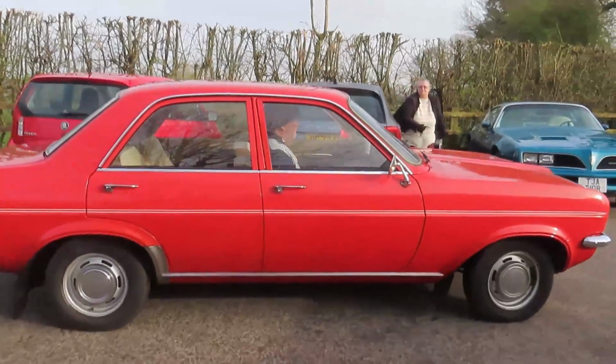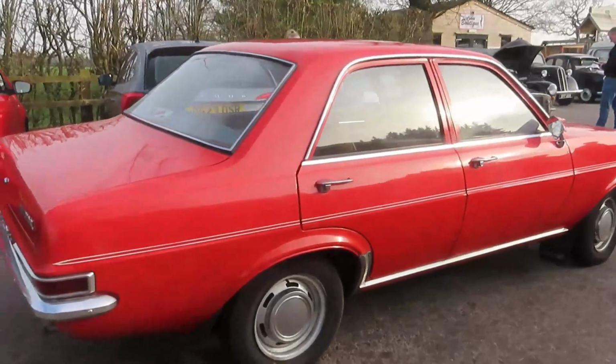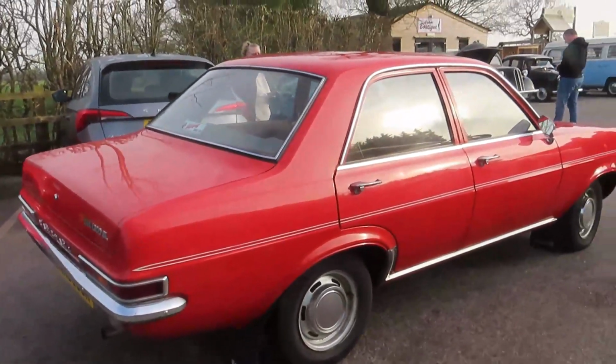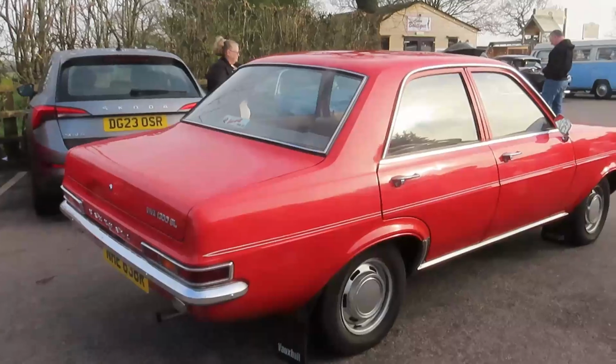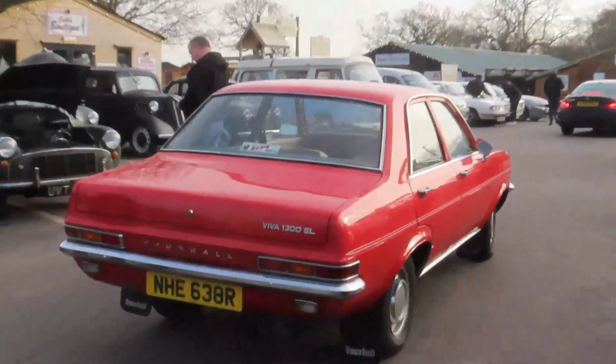I think that'd be quite a cool thing to bomb around in personally. Yes, it's got to be a big tick for the Vauxhall Viva 1300 SL, the HC shape of Viva. Yeah, I think a 17 or 18 year old would look pretty cool in one of those.